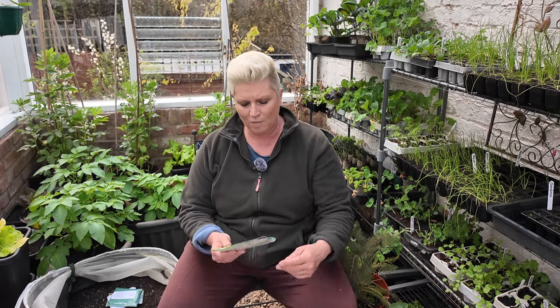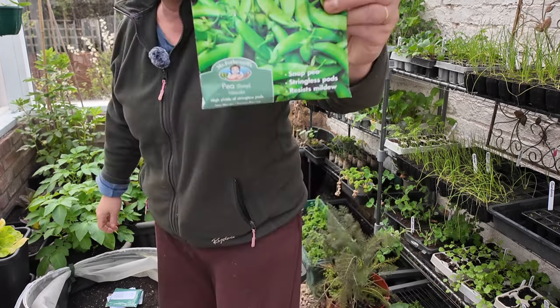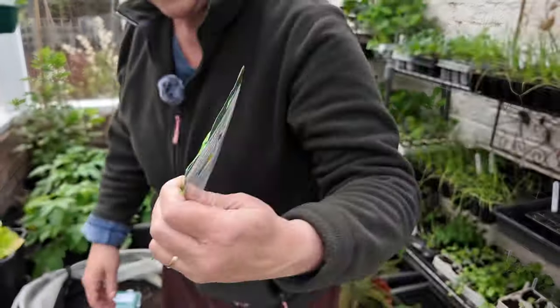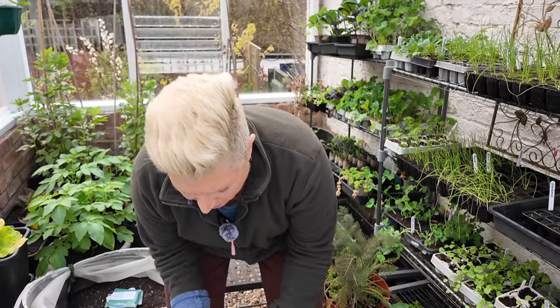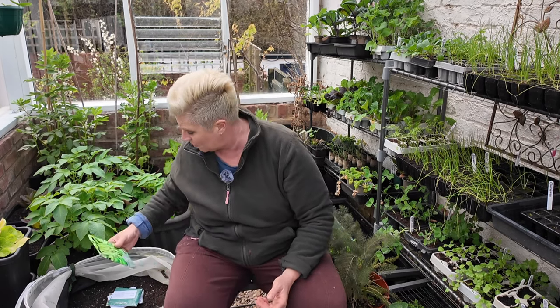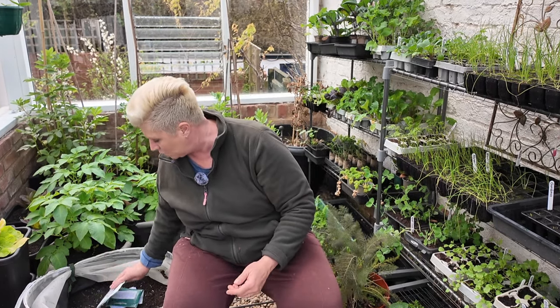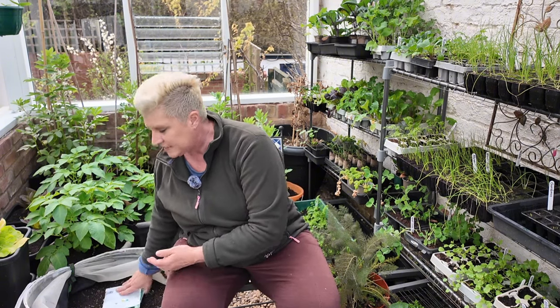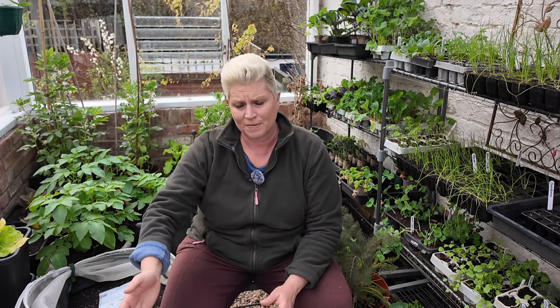So I'm back on one of my favorite sugar snaps here. It is called Nairobi. It's by Mr. Fothergills. And I love these because they're stringless, they are mildew resistant, and they're really, really good sugar snap peas. So I'm doing those as well. So they are going to go in. That's my next batch. And like I said, I don't sow any more peas now until the end of summer.